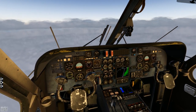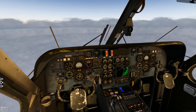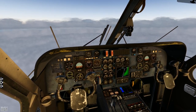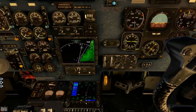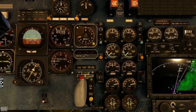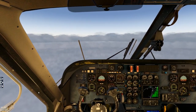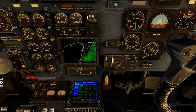Delta 1140, we're passing 8.8 for 17,000, climbing via the DO2. Delta 1140, resume normal speed, climb maintain flight level 230. Resume normal speed, climb maintain flight level 230, Delta 1140. Air Canada 585, Quebec Center 132.15. Air Canada 585.